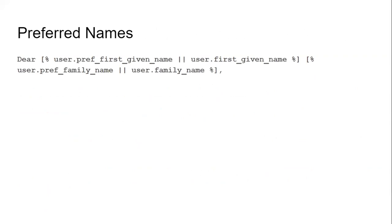Okay, preferred names. When the preferred name development was done, preferred names were made available to action triggers, but generally action triggers don't get updated because people customize them so much. So we've updated our action triggers to always use the preferred name, or if there isn't one, use the first name, same with the last name.